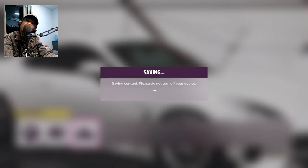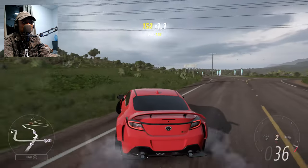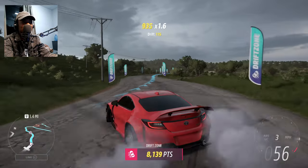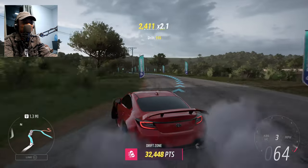Let's see which one is the better drift car. Let's see which one drifts better than the other one. Gotta start with the GR. Let's go. I think we're gonna compare them by their points. Oh man, I miss drifting in this game.